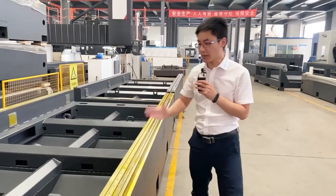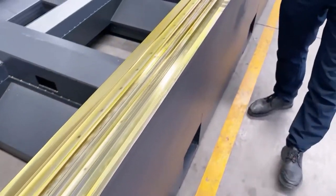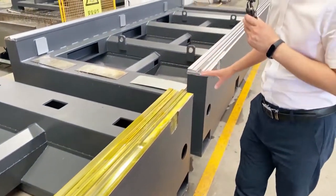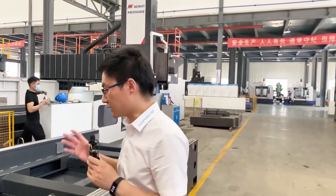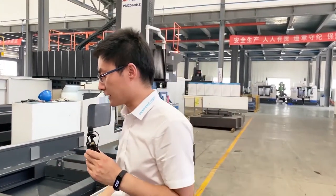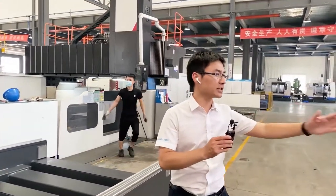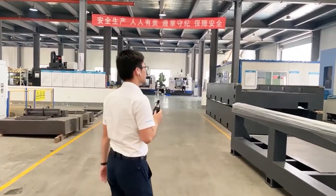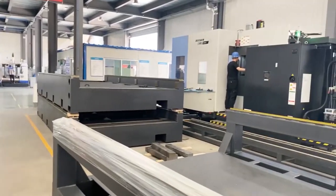So the machine after the milling center will look like this. This yellow color is oil we put on the surface to protect it from rain and water, and to keep it more accurate before the assembly. So this is all finished once. That machine is from Korea, Doosan.